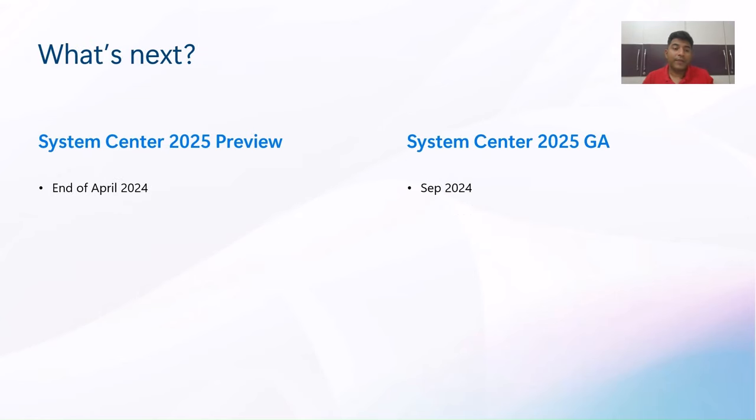So we are planning to release System Center 2025 by end of April in the preview version. So we plan to release Virtual Machine Manager and Data Protection Manager in the preview version. Based on the feedback that we have received and based on how the validation has happened, we will take those features or enhancements to 2025 GA.